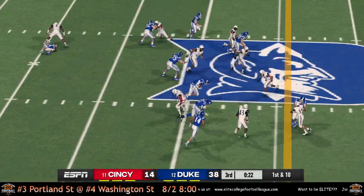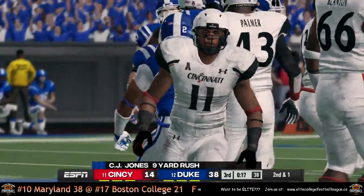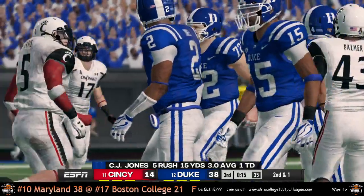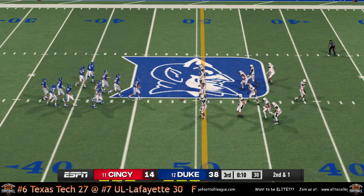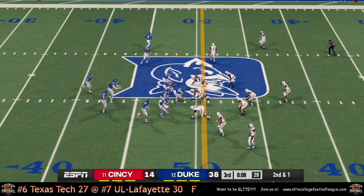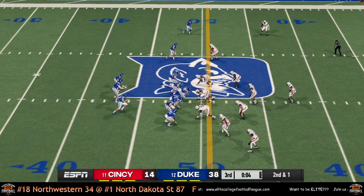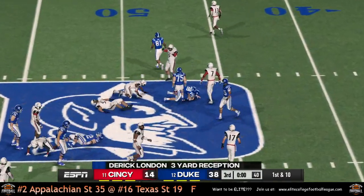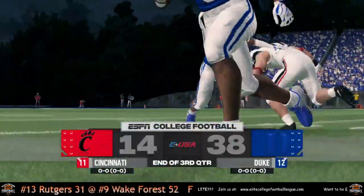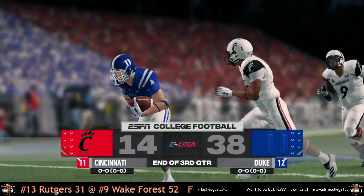He's going to read option. He's going to take it up the middle. 9-yard rush brings up 2nd and 1. Great read option there. Let's see if they can get a playoff before the end of the 3rd quarter. Gets the playoff. 3-yard reception. First down, and that is the end of the 3rd quarter.